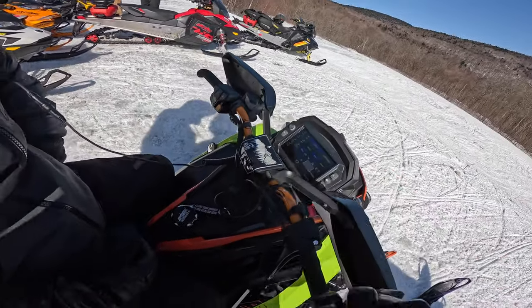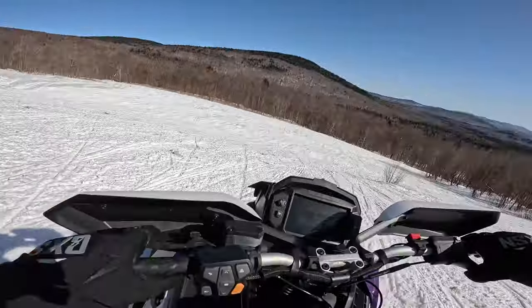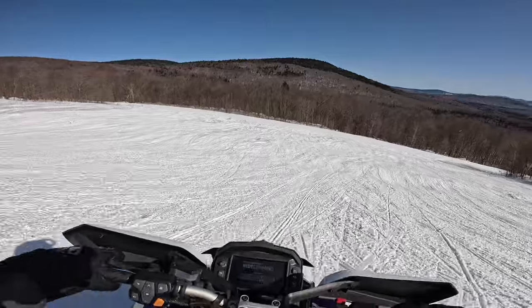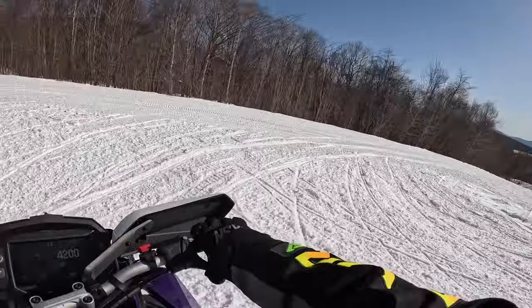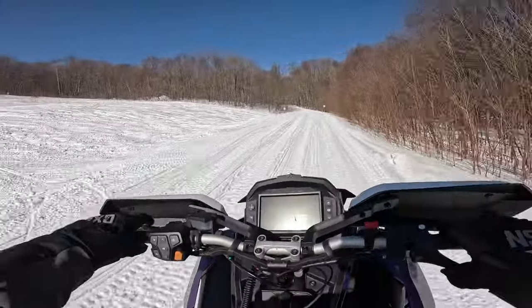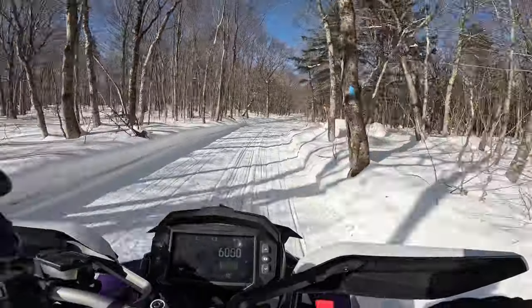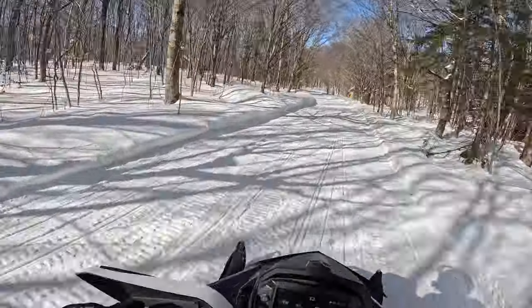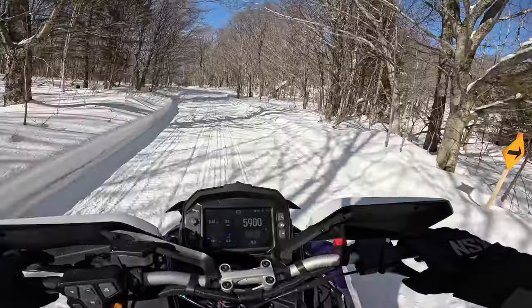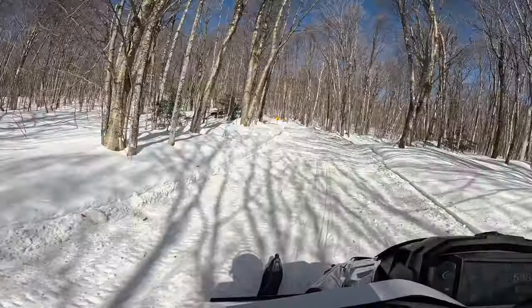You can't hurt it, it's in sport mode, so 190. First little bit on the 650 with the new front shocks on it. Make sure the old Birdman's back there, yep. He's saying the fronts are stiff and stuff. Yeah, they need a little bit of work.